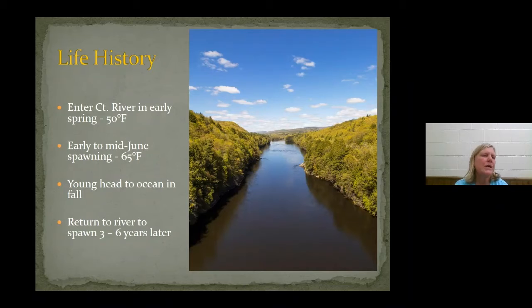So let's look at their journey upriver. They enter the Connecticut River in early spring, usually in April, when the water temperature reaches about 50 degrees Fahrenheit. These fish are very much driven by water temperature. The water temperature of the river really controls their life.